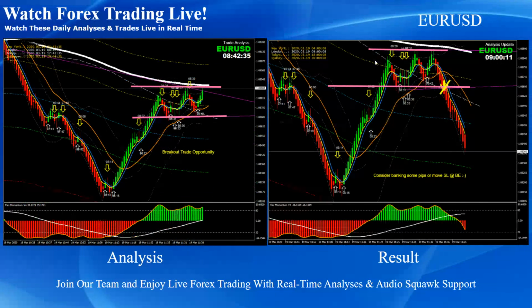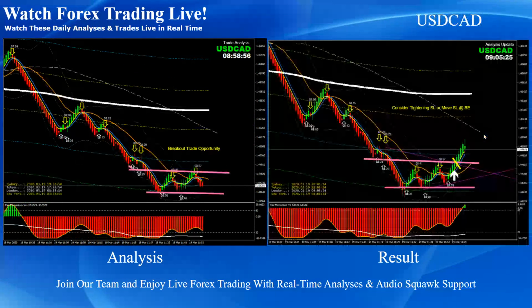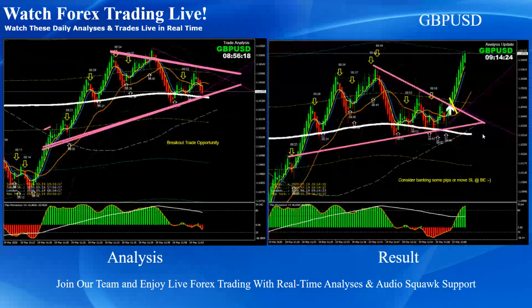Euro USD, pretty straightforward flag pattern breakout short trade. Euro yen, pretty straightforward triangle pattern breakout, beautiful short trade, price nicely hit the profit target. And dollar CAD, pretty straightforward, flag pattern breakout long trade. And Aussie dollar, triangle pattern breakout short trade. And Kiwi dollar, triangle pattern breakout short trade.